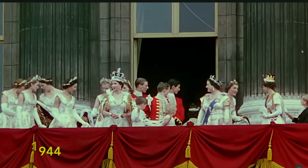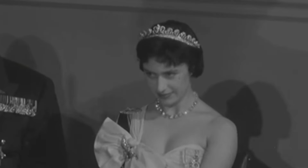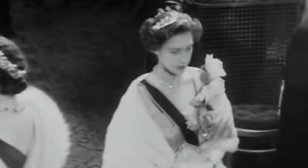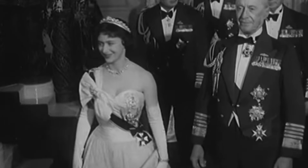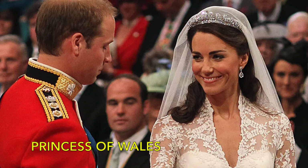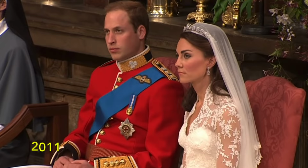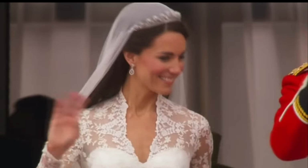Interestingly, Princess Elizabeth was never photographed wearing the tiara. Instead, it was Princess Margaret who was first seen wearing the jewel. Afterward, the tiara was stored in the royal vault, remaining out of sight for many years. The tiara returned to prominence when Kate Middleton, later Princess of Wales, arrived at Westminster Abbey for her royal wedding in 2011, selecting this very tiara as her bridal adornment. This choice carried a poignant tribute to tradition, marking its significant reappearance in public view.